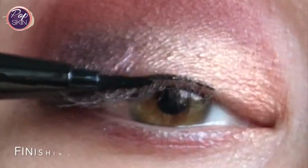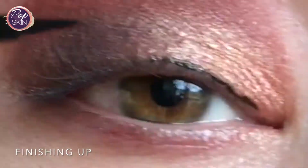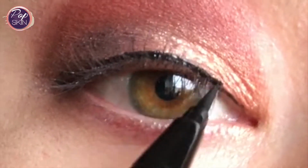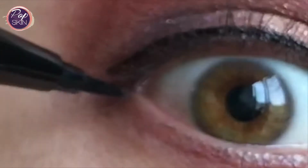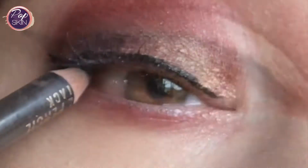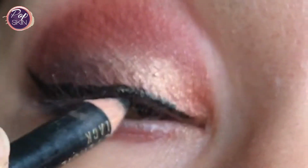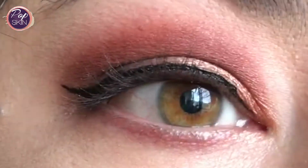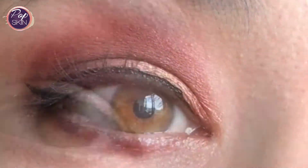So here I can show you how I'm finishing up this look with a liquid eyeliner. I think I'm using the KVD Beauty tattoo eyeliner here. I think I have a hybrid between hooded eyes and monolid, so I keep the line very thin, and I also use a pencil eyeliner to line the upper inner lid. This helps provide the best definition for me without drowning out all the space on my inner eyelid.